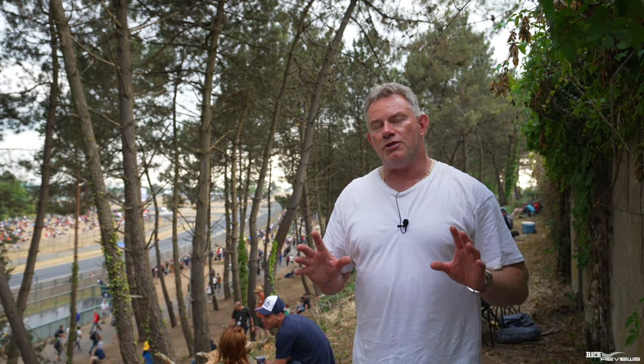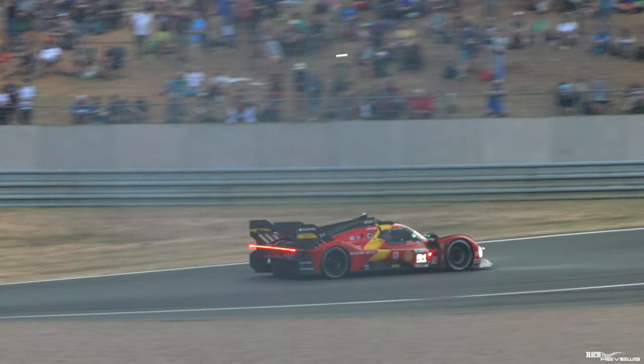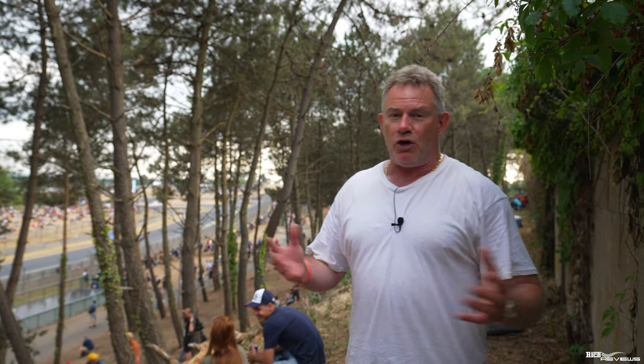An important thing to note about the centenary year is that this is Ferrari's first return to form for circa 50 years, and they're currently running around third and fourth, so they're doing really well. Of course, it's a long time to go yet. There's still about 20 odd hours to go.